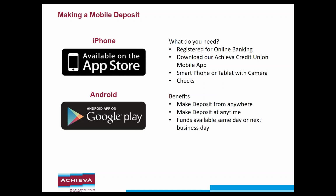You don't have to make just one check. You can make several checks at a time if you'd like. The benefit is you're allowed to make mobile deposits from anywhere, from your couch at any time, after dinner, before dinner, whenever you feel it's necessary. And the great thing is, depending upon the time at which you made your deposit, the funds can be available to you that same day or the next business day. I'll get more into this in a little bit.